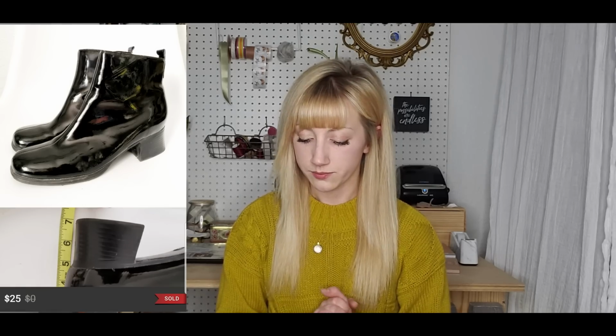Next is this pair of vintage AJ Valenci patent leather booties. They were so fun. They had a little bit of a square toe to them, very 90s style. I did accept a $25 offer on them. I paid about $2 at the bins, and after Poshmark fees, was left with $20 for a profit of $18.